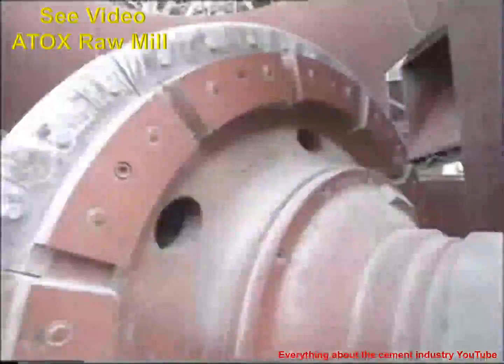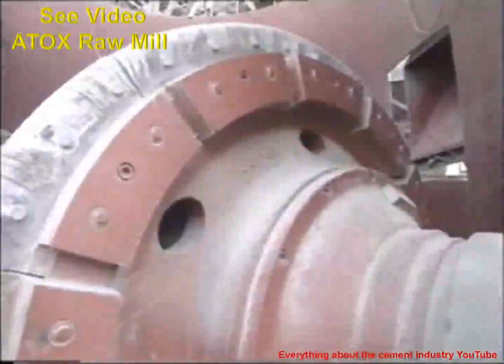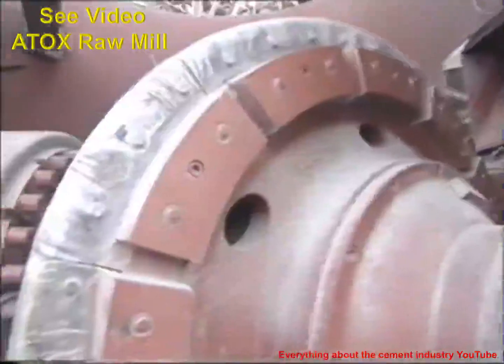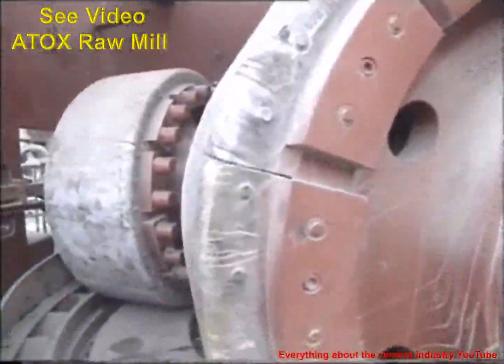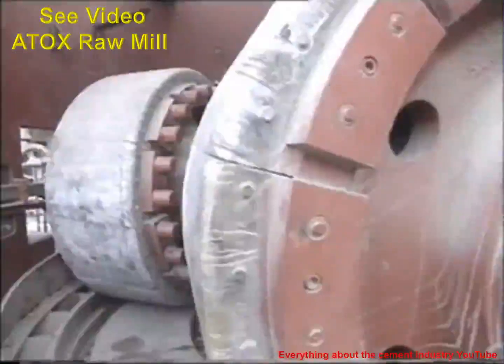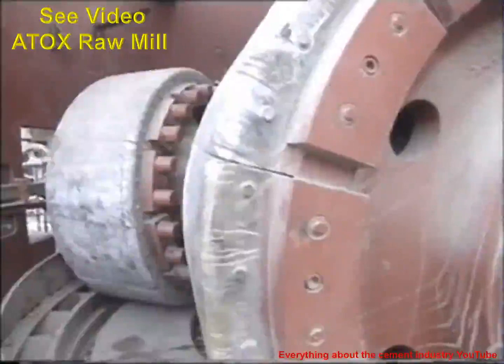The segmentation of the wear parts bolted to the rollers and grinding table are a special feature of the ATOX mill. The segments can be replaced quickly and easily, and the roller segments can be reversed to prolong their life if wear is uneven.